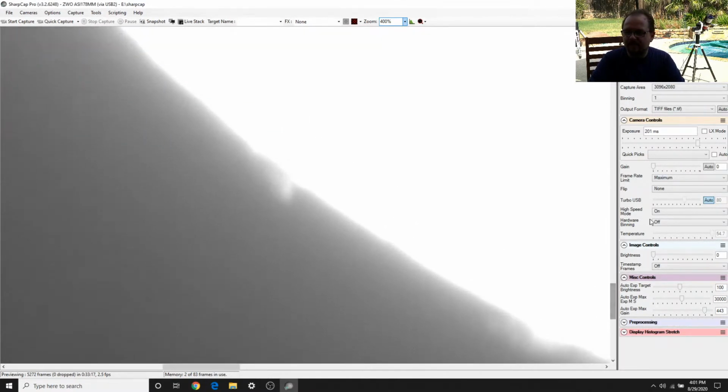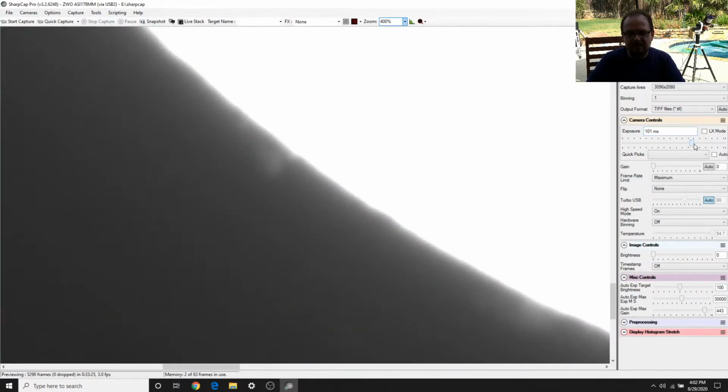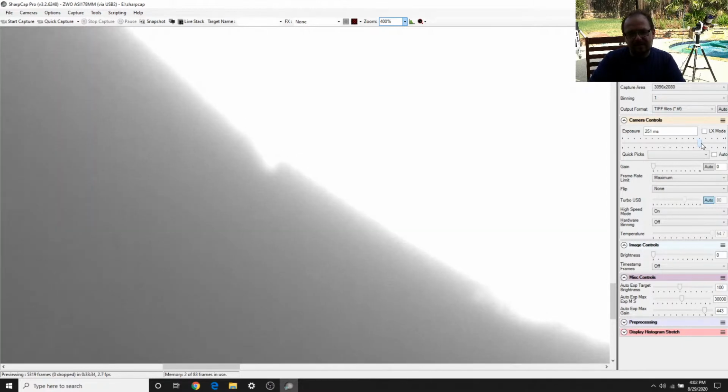I'm going to keep messing with the exposure. I want to get that exposure down a little bit. That's too little, so we can't really see anything. We have the exposure. Double it. It's a little bit more. I'm going to get a little bit higher than that. Get some more detail. That's too much. So I think right about 200. 200 was our sweet spot.